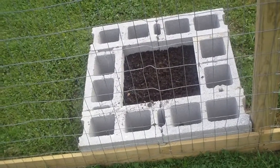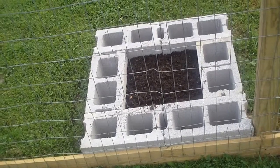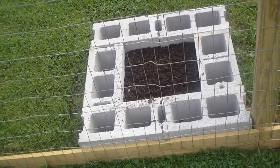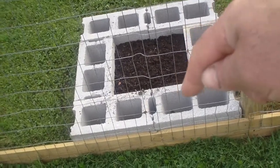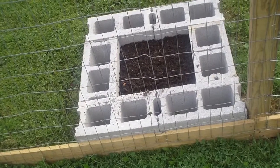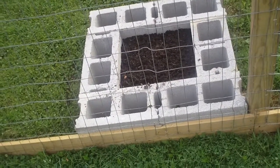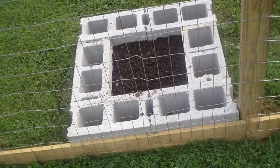And the reason is, I'm figuring, you know, this is just something I wasn't thinking about. I'm trying to keep the soil a little cooler, so I have some air in between the soil and the outside to keep the soil a little cooler. So we're just going to see what happens with that. This is a little experiment.